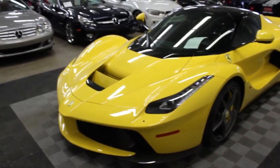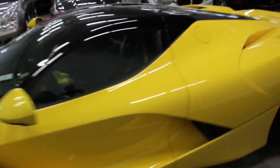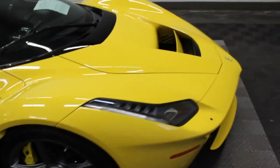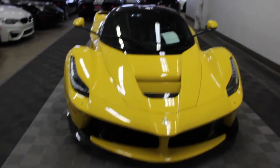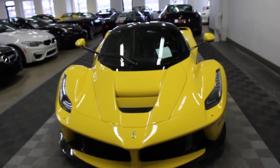So obviously this is a car that needs no introduction. The 2015 LaFerrari is one of the Holy Trinity. We happen to have two, this and the 918. This car, as I mentioned, is extreme in every detail. Now I've already shot some clips of it running and I'll be sure to put those in here. And I'll also put some clips of just walking around it and giving you guys a tour.